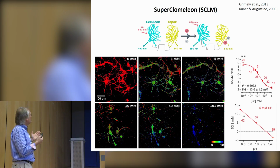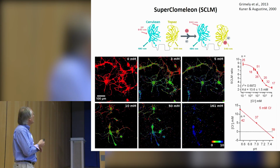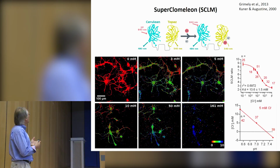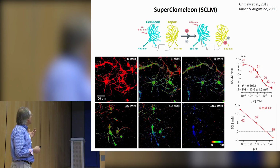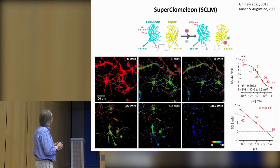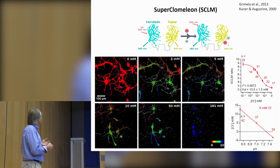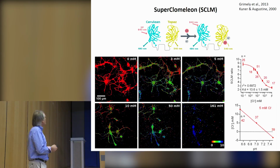So basically, proton and chloride sensitivity are a closely linked issue in this sensor. Now, it's a ratiometric sensor, which means that you can calibrate the ratio that is shown here as a function of chloride concentration. Here, this is now cultured hippocampal neurons, where we can clamp intracellular chloride in a reasonable manner. And so we can add different chloride concentrations outside and add some ionophores that would then equilibrate inside and outside of the cells. And then you get these kind of calibration curves. So in the end, from a measured ratio in the cell, you can read out the chloride concentration. So this is how this works.